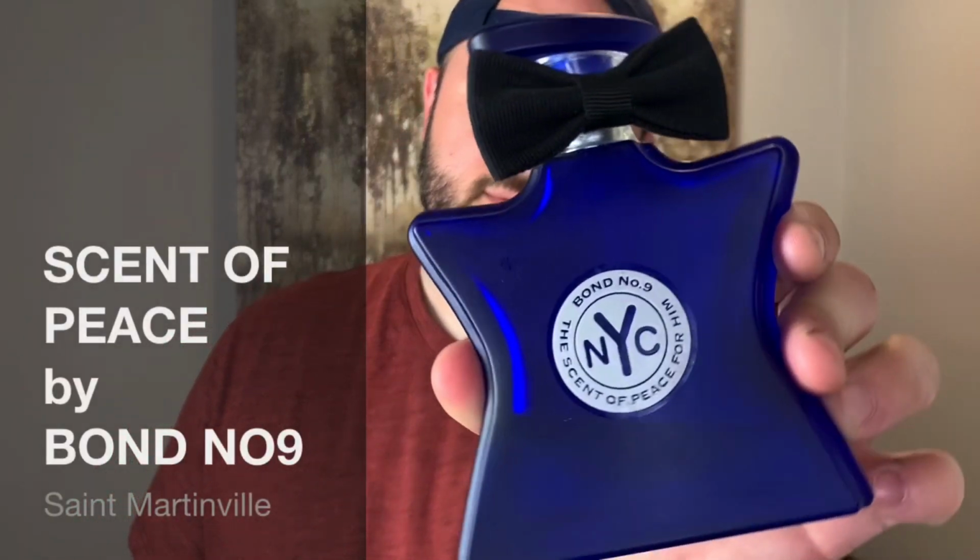At number 5 is a fragrance from the house of Bond. Bond number 9, that is. And I really love this one. I like it better than Aventus. It's often compared to Aventus. I don't think they smell alike at all. I think they just share pineapple. I think that .com smells a lot more like Aventus than this one does, and I think this one's better than both. From the house of Bond number 9, Scent of Peace.